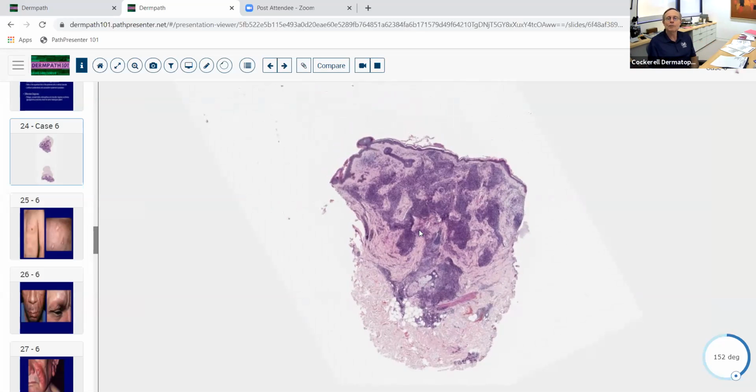So a shave biopsy is a waste, and in dermatology, and in medicine, we should try to be decreasing waste instead of increasing waste. So don't shave inflammatory disease because we need to know the pattern here. And it is a nodular dermatitis, which is important. We talked about superficial paravascular, superficial and deep. We talked about nodular diffuse.